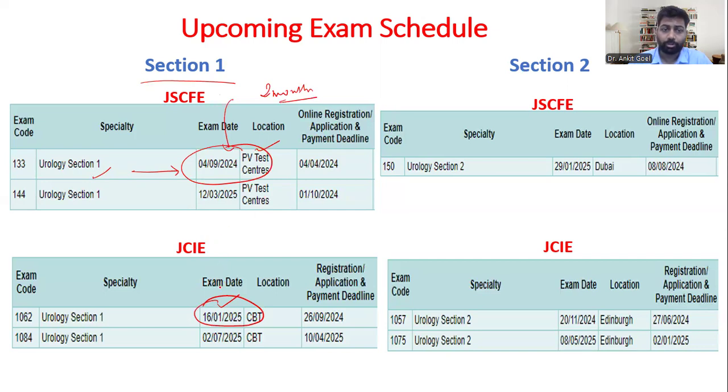We still have time for the January exam. For the candidates who are thinking of appearing for the March exam in 25 or the July exam in 25 for Section 1, this is not the right time for you to join the course. You can wait, we will be having further classes and sessions in the future, and you can join later on. Our course is dedicated to the Section 1 candidates of September and Section 1 candidates of January.